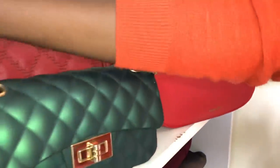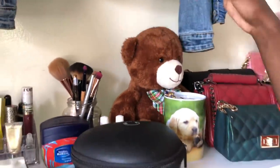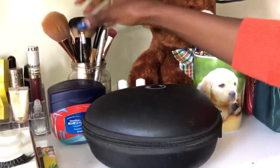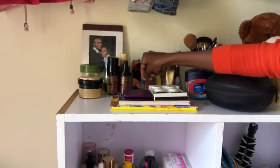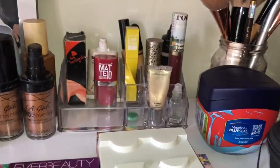Then I have my teddy bear over here, which was a gift from my mom. I have earrings up here, some brushes over here. I have brushes over there. I have Vaseline. I have some random things here. I also got this container from Tuskys, Malindi, but it was closed down. I can't remember how much.